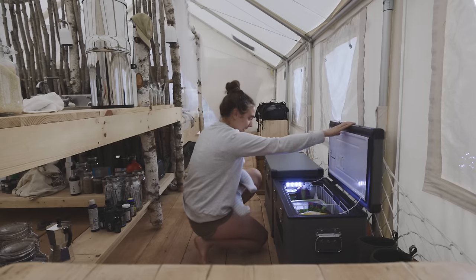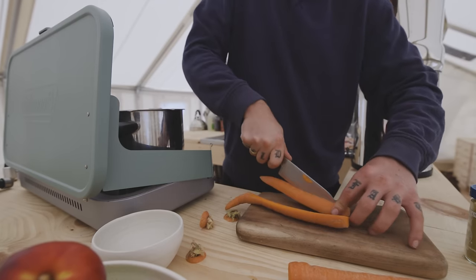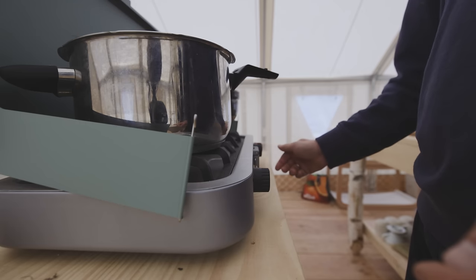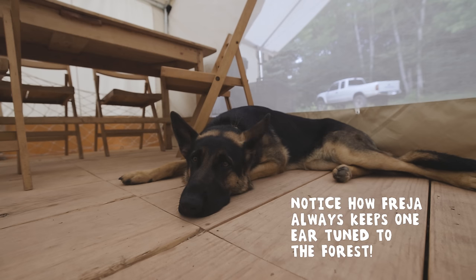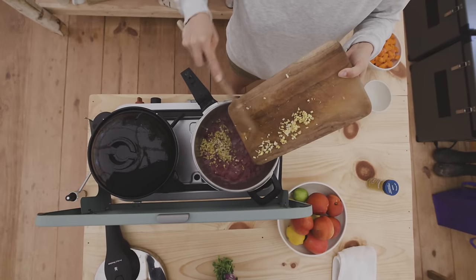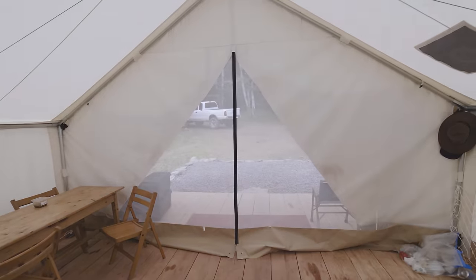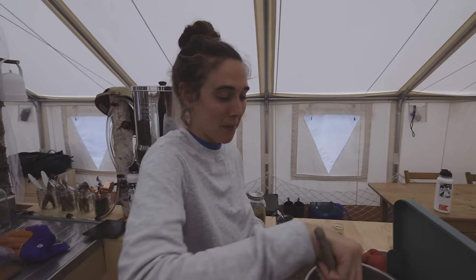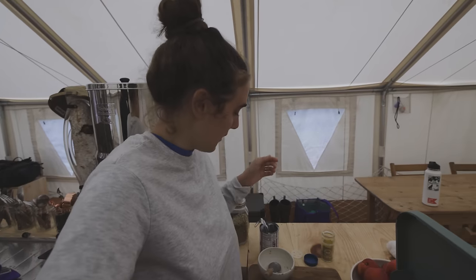Hi. What should we get? Come and get it, Mr. Bear. I know. I feel like my parents were like, wait, you're gonna cook in the tent after you saw a bear on the cam? Like, what else are we supposed to do?